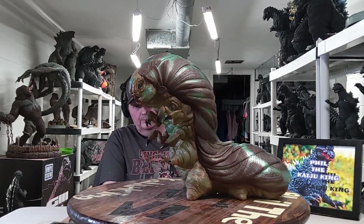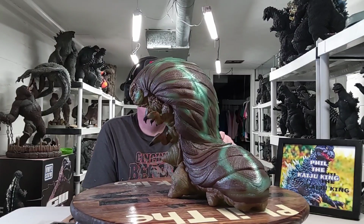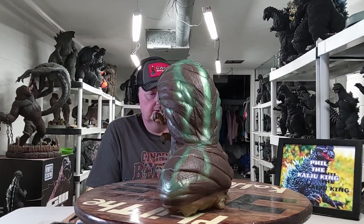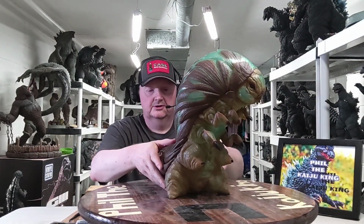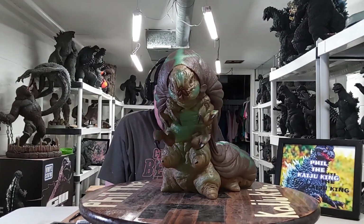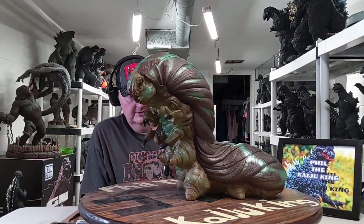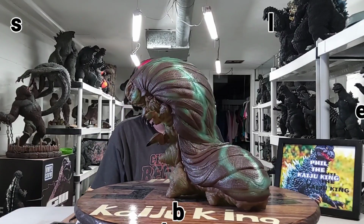Nothing wrong with that, though. It's a pretty neat figure. I think they captured just nice sculpting textures on her body and stuff. She has some pudginess and wrinkles, of course, here in her front legs and stuff. But like I said, I wish we would have seen more of this form in the movie and in more of a daylight setting. But I thought they did a pretty good job overall.